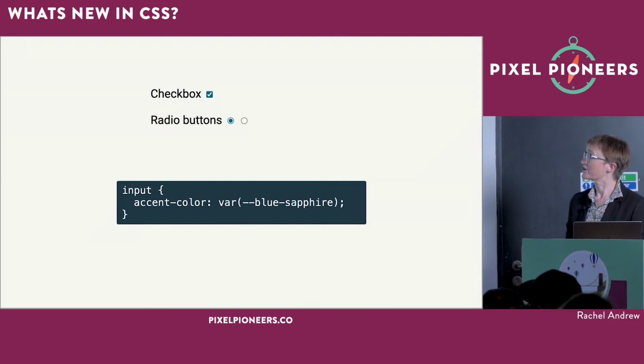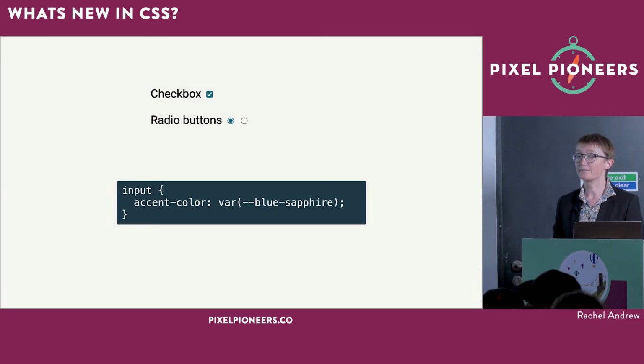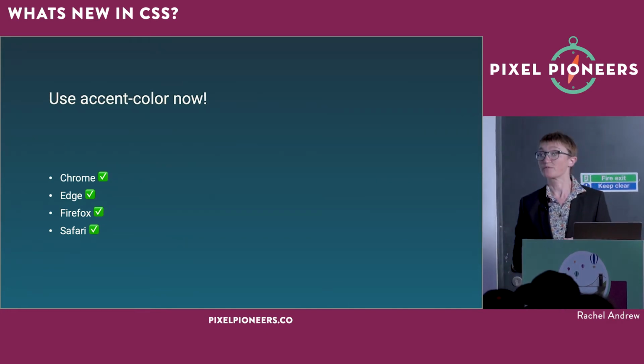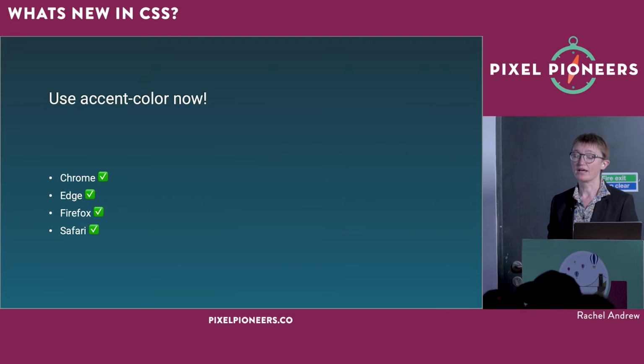So we say accent color, and then whatever the color you want to use, and obviously you can use custom properties as well. This is in all of the browsers now. And if it's not supported, like all of CSS, well, the browser will just ignore it and will display the thing as normal. So it's a very nice progressive enhancement because you get that little touch if it's there.